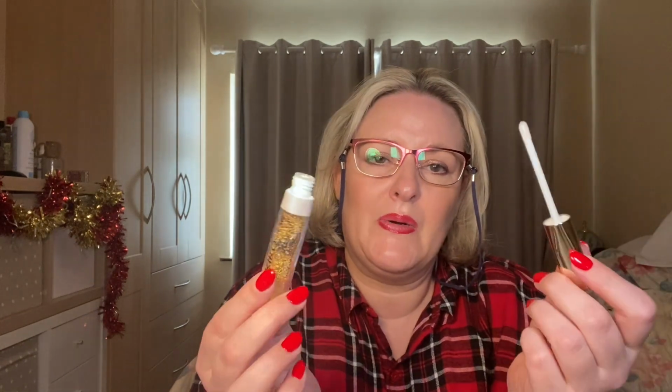But somebody else mentioned in the comments that what they like to do with clear lip glosses when they start to go icky looking is put some liquid lipstick or a cream blush, maybe that might be mouth safe, lip safe, whatever, into it to change the colour. And I thought, well, aren't you a little genius? I never think of doing these things.